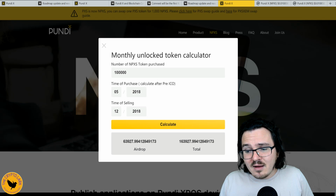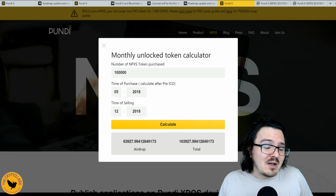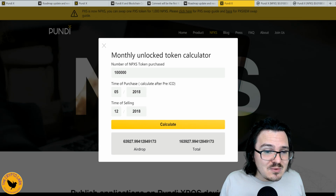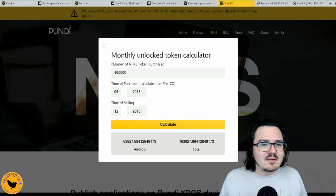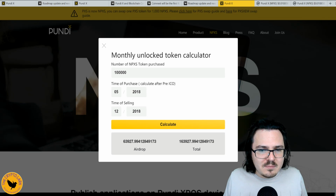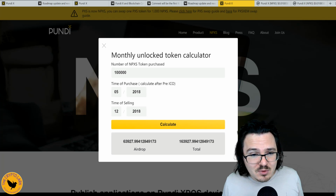Now, I really like what PundiX is doing. I think it's going to be a really great driver for adoption. But of course, you do have to keep some things in mind. There's a few things. There's currently a token swap going on. So this kind of makes it a bit hard to find current accurate numbers for investment purposes.